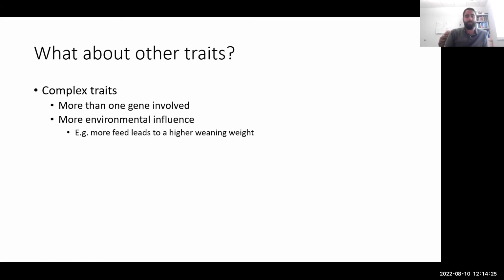Not all of our traits are simple. Unfortunately, most of the traits that we care about and that are going to be paying most of our bills are complex traits. What that means is that there's more than one gene involved and there's a much larger environmental influence. So an example of this is, if we feed our sheep more, generally that's going to lead to a higher weaning weight.